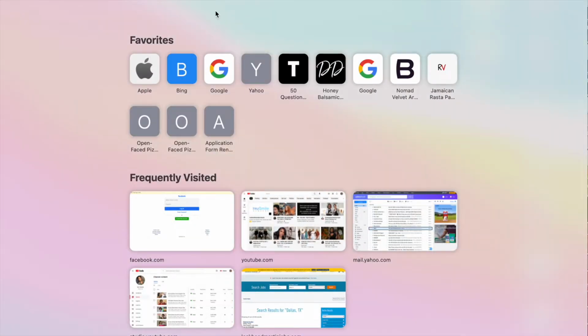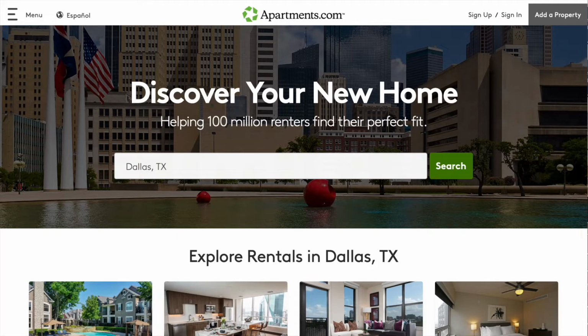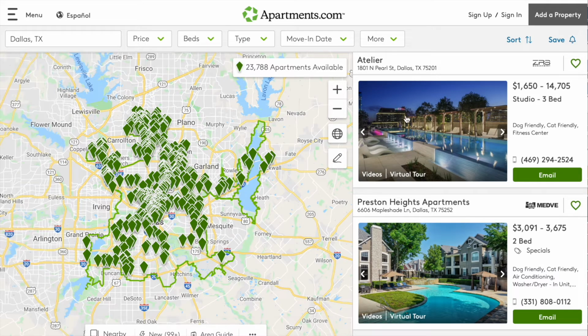We're going to use apartments.com for this simulation because it's easiest for me to navigate and it's what I prefer. Of course, we're going to look in Dallas because that's where I'm at, but you can use this in any city.